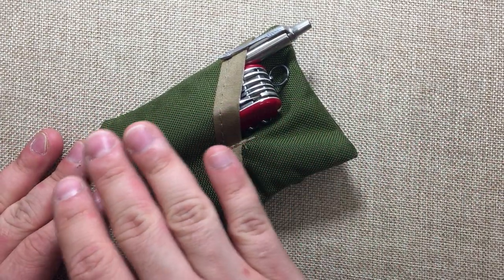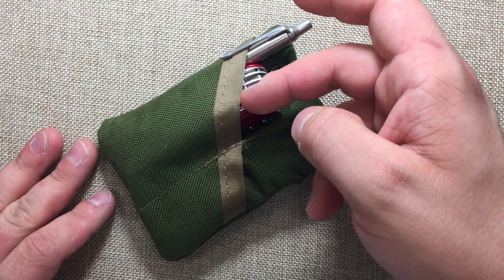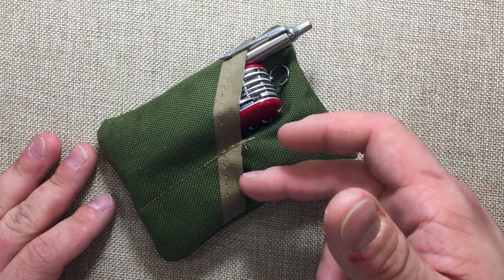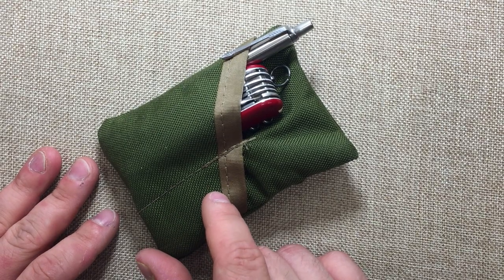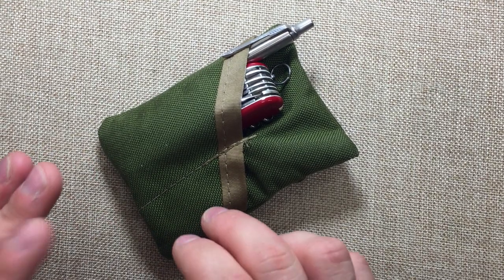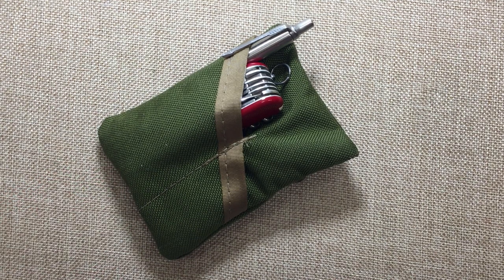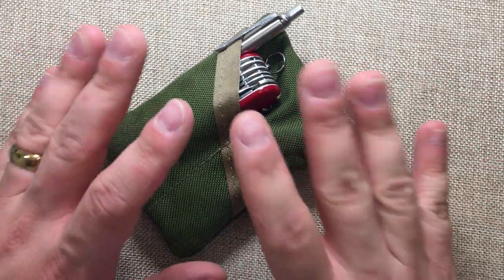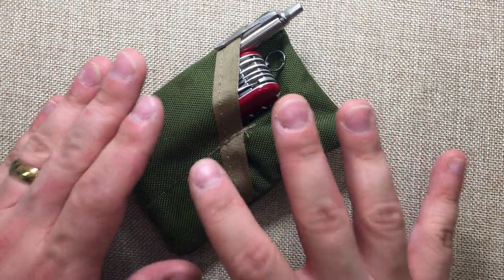I originally used to have the 3-slot, which had a slot for my pen and then a slot for any kind of slim, mid-range pocket knife. And then it had a very tiny pocket, about this big, which I never found a use for, and what I used to carry in it is something I carry on my keys now. So I thought, okay, that's not really working, but I do like the quality from them. They're made in America, and they use very good materials.